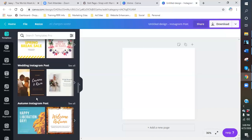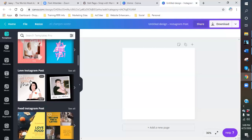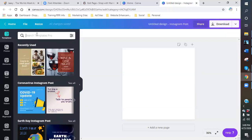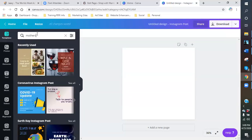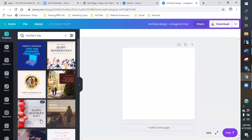And if there's a particular one, like Mother's Day is coming up, they might have one in here just for Mother's Day. So if I want to look for Mother's Day, I can see if they got one specifically for Mother's Day. So here's one for Mother's Day. Again, it's not free. Most of them aren't, but that one's free. So if I wanted to make a post for Mother's Day, I would just choose this one. But we're going to actually upload and create our own.